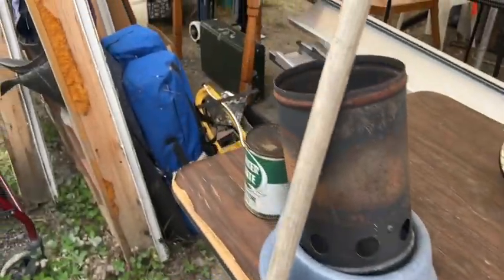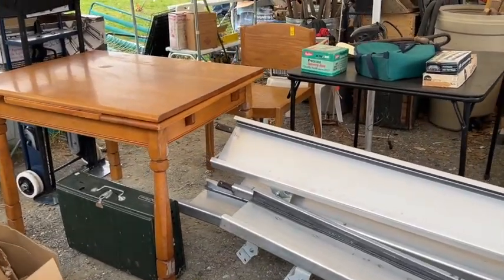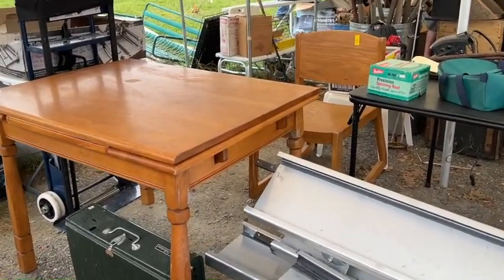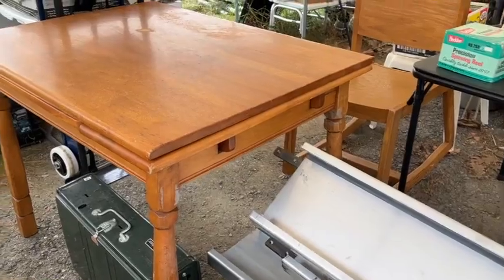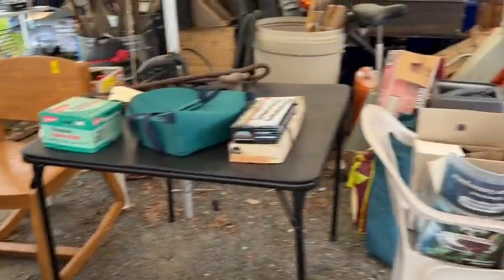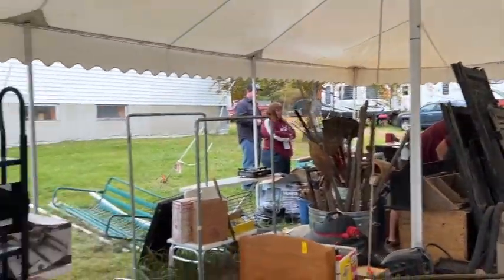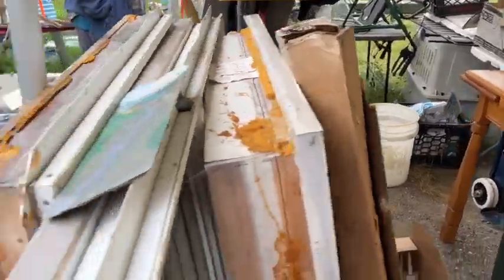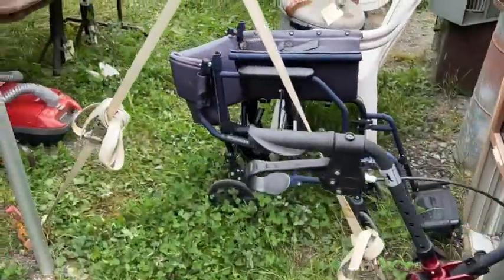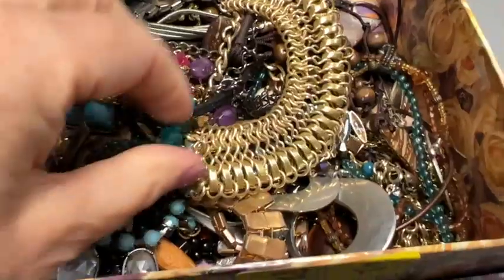Oh, I think there's a pretty piece of furniture I found. Oh, that's not it. There was something really pretty back here, though. Yeah, that table. Look at that. Isn't that nice? So that's like a kitchen table, but it folds out. And you don't have to go into the attic to get a leaf like we have to do. It was all self-contained. But I don't need a table, unfortunately. I did like it.